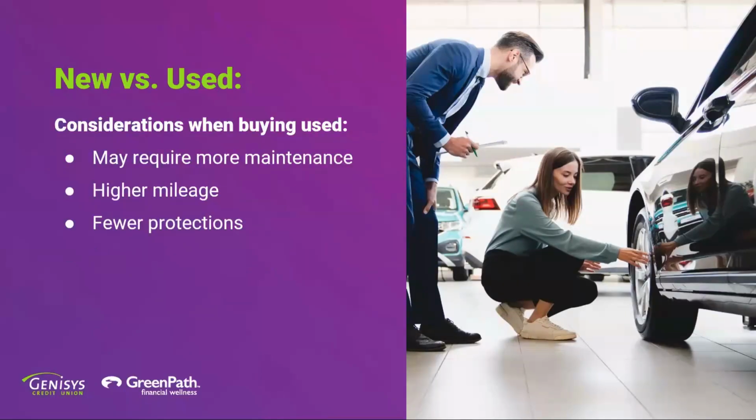However, there are also things to keep in mind before deciding to purchase used. Keep in mind that buying a used car may require more maintenance than you might actually see with a new car. Used vehicles will already have some mileage, and cars with lower mileage may be more expensive than those with higher mileage. Also, the manufacturer's warranty may have ended depending on the age of the used car. There may be options to buy an extended warranty, but that would be an additional cost. With no warranty, you may have more out-of-pocket maintenance costs.